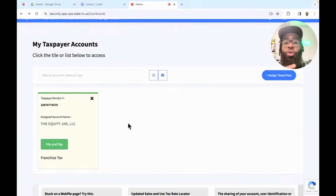When you log onto your web file account or your Comptroller account online, it will populate your business name and what taxes you currently need to file. And we can see right here, I need to do my franchise taxes for this business. And so that's what we're going to do.